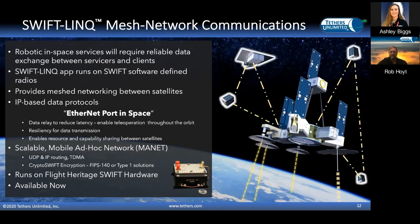Typical space missions just use bent pipe communication systems where you really can only interact with your space vehicle during a 10 or 15-minute overflight of a ground station, or you have to use very expensive relay services such as TDRS, which are quite limited in capabilities.